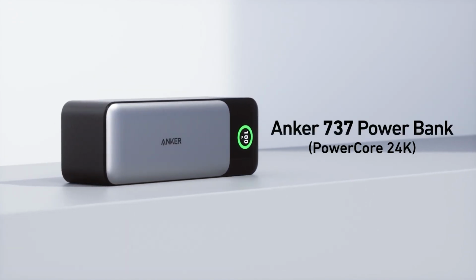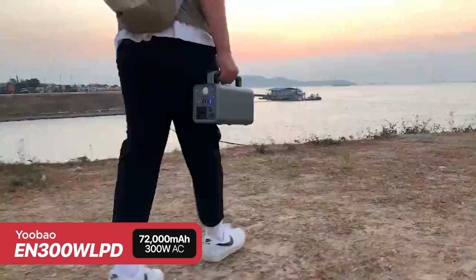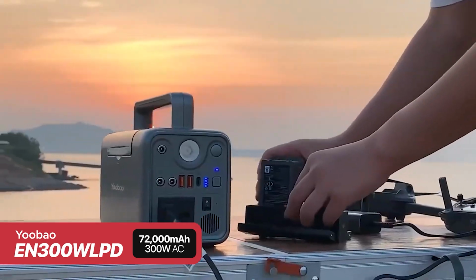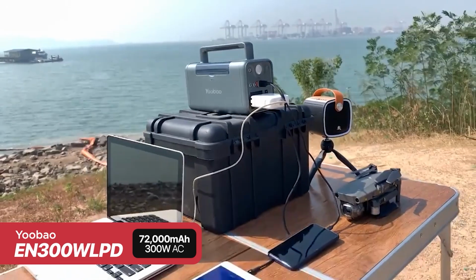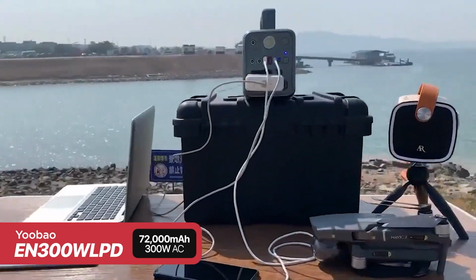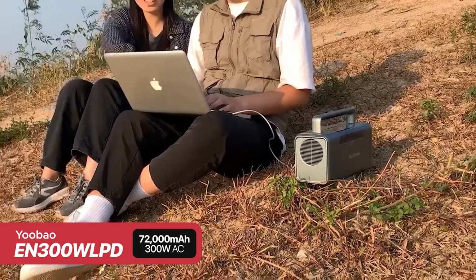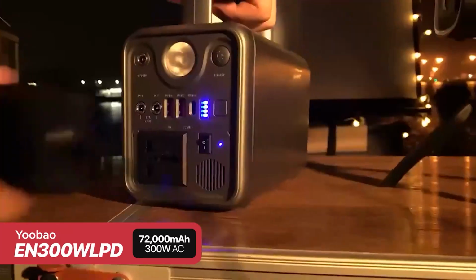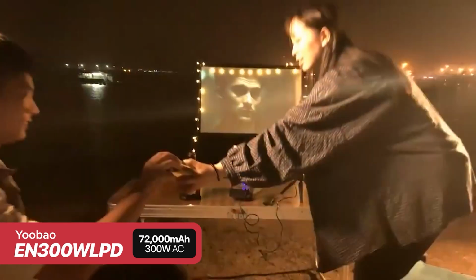If it doesn't matter to you, but battery capacity does, well, one of the bigger power banks on this list is the Yoobao EN300WLPD. With a 72,000 mAh battery capacity and even a 300-watt max AC output, this power bank will surely serve you for days, charging not only your laptops but almost any device. It's not the most portable though, and as you can see from the product shots, it even comes with a handle. If you're not using the AC output, you can even use the two USB-A and the single USB port that's already built in. There are also two 12-volt DC outputs for devices that still use that. It even comes with a flashlight.